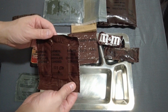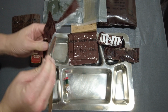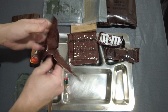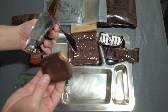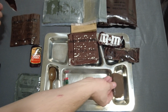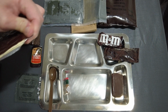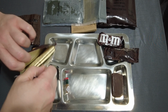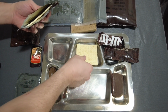Okay, next thing we're opening up is the oatmeal cookie, chocolate covered. These things are amazing. Hoping this is in good shape. Sealed in here pretty good. Oh, I broke off a corner. Smells okay, and it looks actually fantastic. Go ahead and open up these crackers. Nice vacuum seal. And I was really hoping to get 92 because I thought that was the last year they did salted. I'm not sure. These are definitely not going to be salted like your standard MRE cracker.